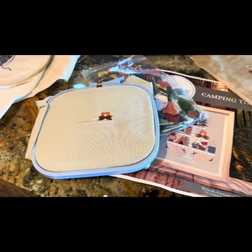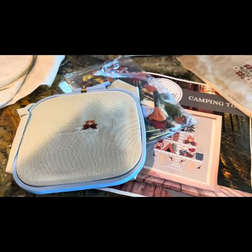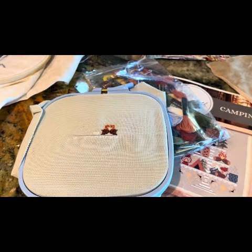I have here something that was suggested to me, the Camping Tier by Erin Elizabeth. I am working on 18 count Mystic Gray Aida and using DMC floss.